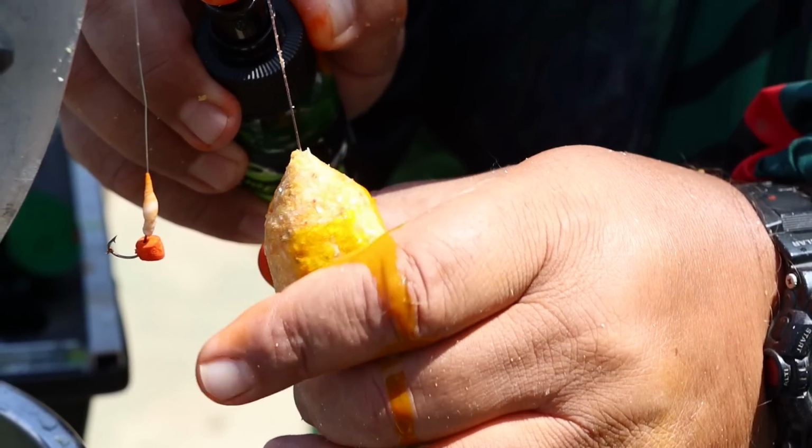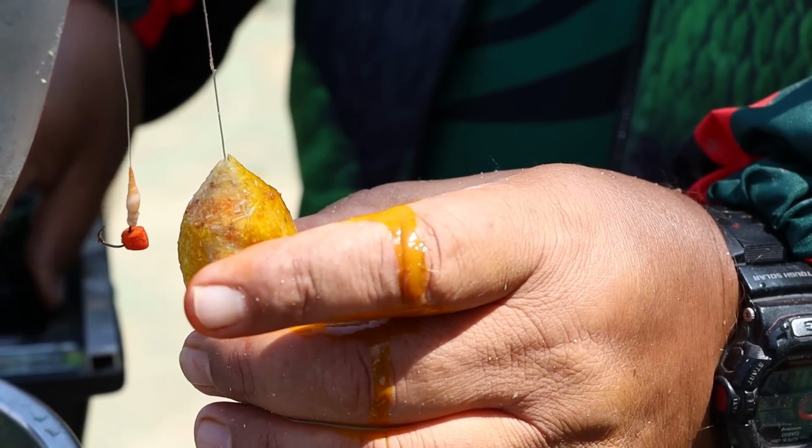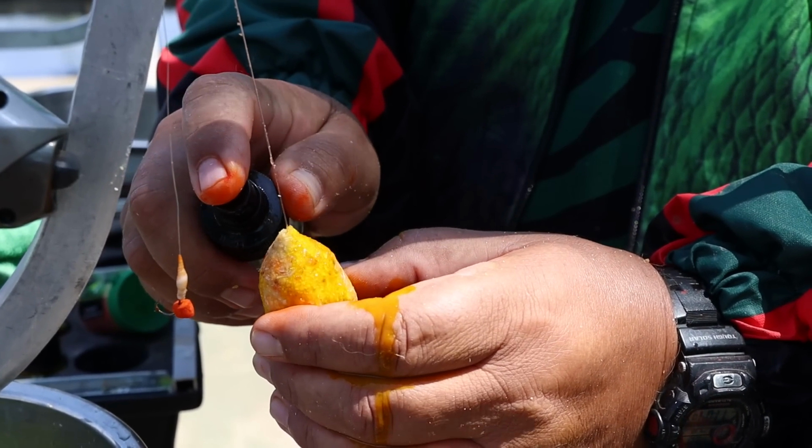Oh, I see. You have to put it on the fingers. On the fingers, that's where it goes. Anders kan jy nie sien nie. Aniseed concentrate. That's aptekers and nice.